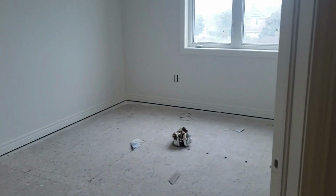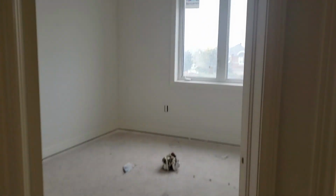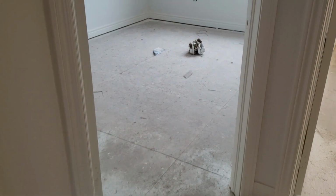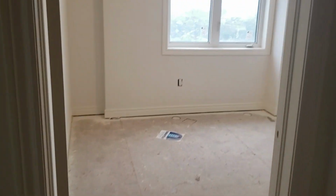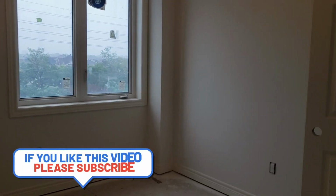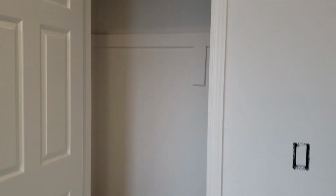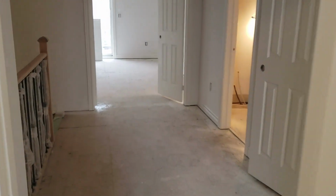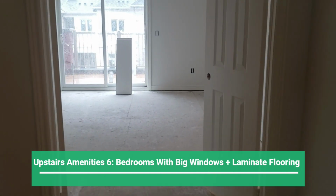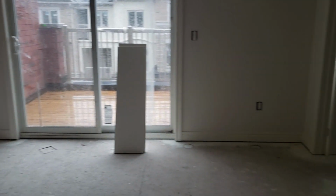So right here is one of the smaller rooms, I would say. It also has a big window, and this is going to be either laminate or carpeted. An additional room is right beside it, and it's also quite spacious, and it has its own closet as well. The size of the closet is also reasonable. Here it gives you an open area before you enter the master bedroom, and the master bedroom actually has 2 doors. As we come here, you can see this is the master bedroom, and it's also very sizable.